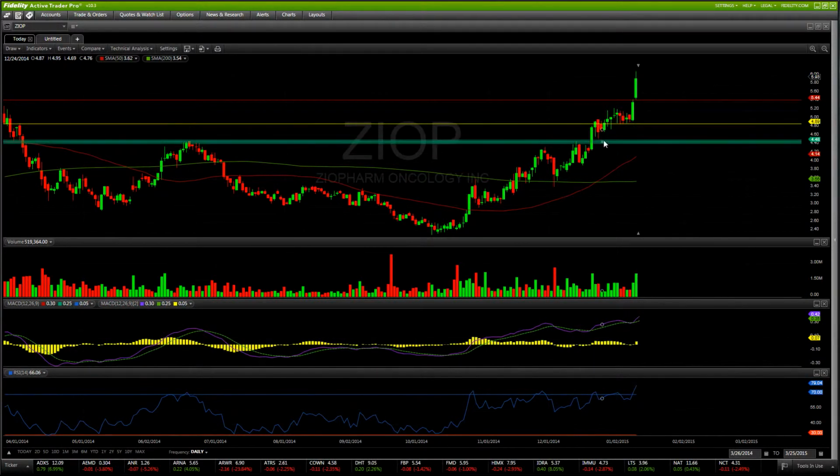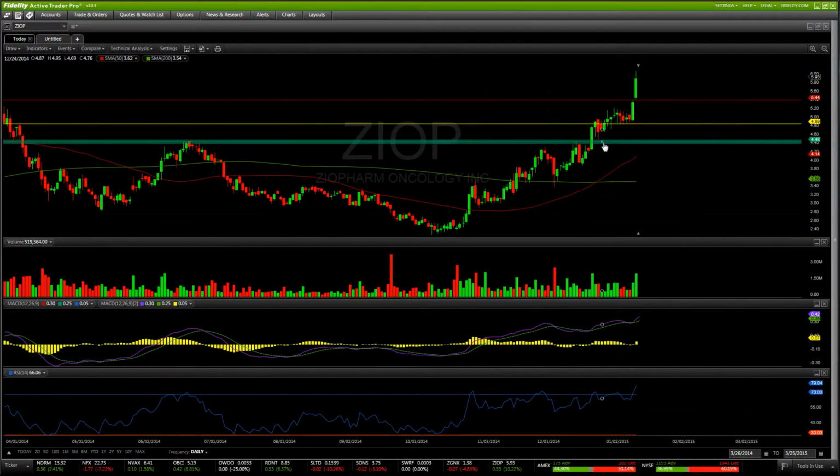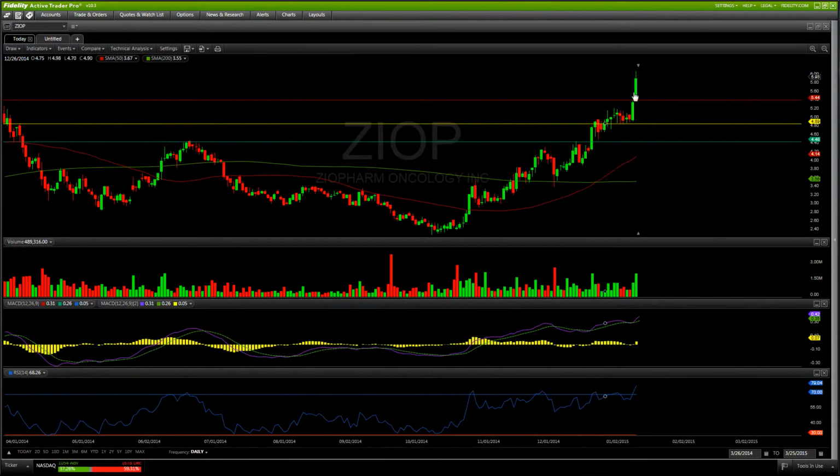So if you guys were holding this as a swing from the first buying opportunity that we had, you're now up 32%. And if you weren't able to get in down here, but you were able to get in on this second opportunity here, which I also alerted in the forums, you're up 21%. So still a nice gain. Two different opportunities to get in, both of which led to pretty big gains.